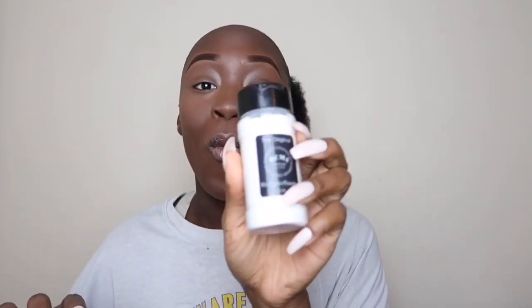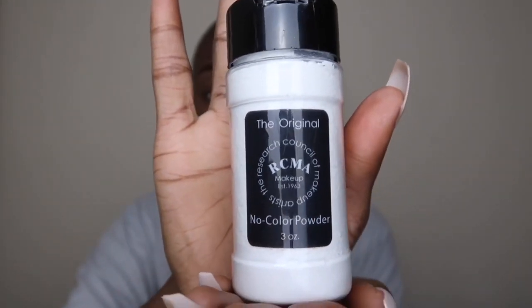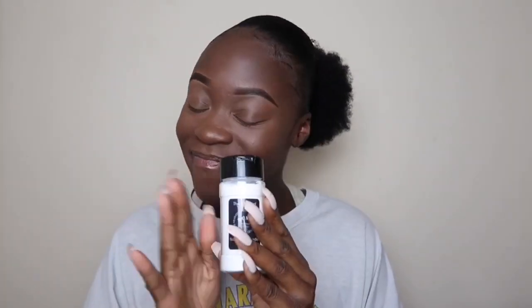Oh, you thought I was going to be using this today? No ma'am. I'm going to be using the white RCMA no color powder. This is what it looks like right here. Yes, it looks like a salt bottle, but this stuff will have you set, honey. This is my new fave. I never thought that I would love a white powder so much.